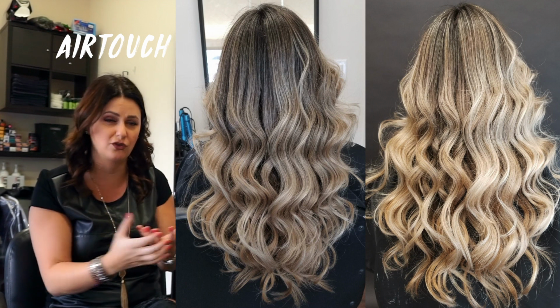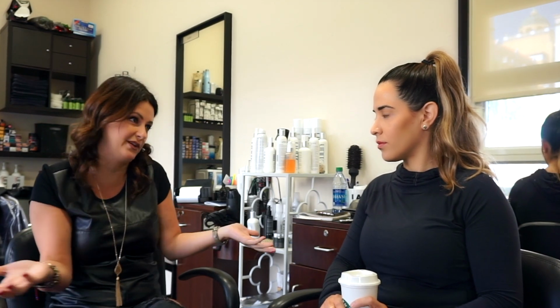It also requires minimal maintenance, so you can go anywhere from 4 to 6 months. He for sure says you can't do the whole head for 6 months because it's not necessary, but you can do the front and the top areas after 3 or 4 months if you'd like to be super blonde. But if you do like that natural melting look, you can literally go from 6 months to 8 months and not touch your hair.